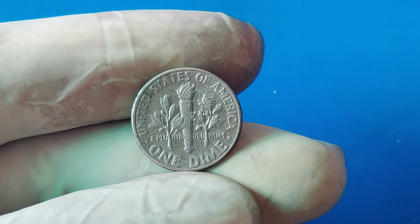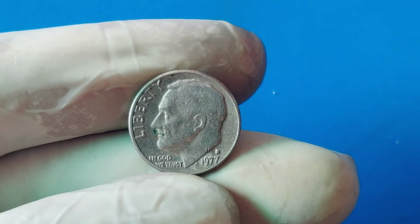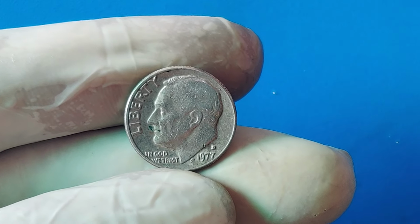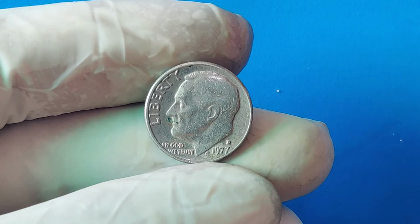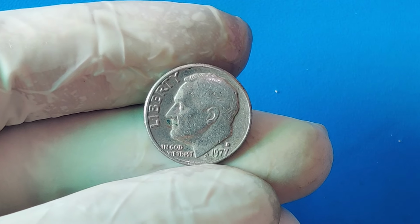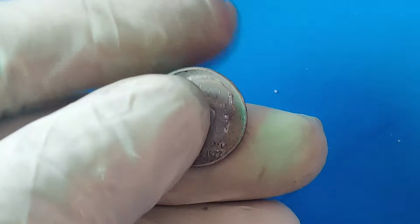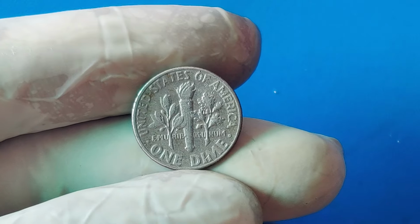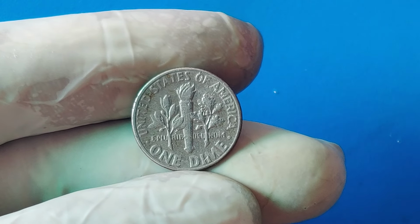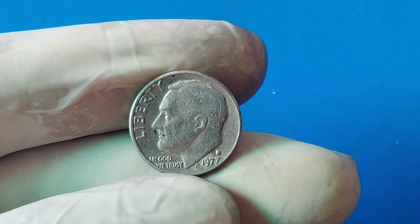Lastly, demand. Error coins are highly sought after by collectors, and when a unique, once-in-a-lifetime coin like this comes to auction, it creates a feeding frenzy. The final sale price of $52,100 was driven by collectors eager to own a piece of numismatic history. Now, if you're lucky enough to come across one of these coins, how would you even know? Let's walk through how you can identify if you've got a 1977 D dime with this unique mule error.